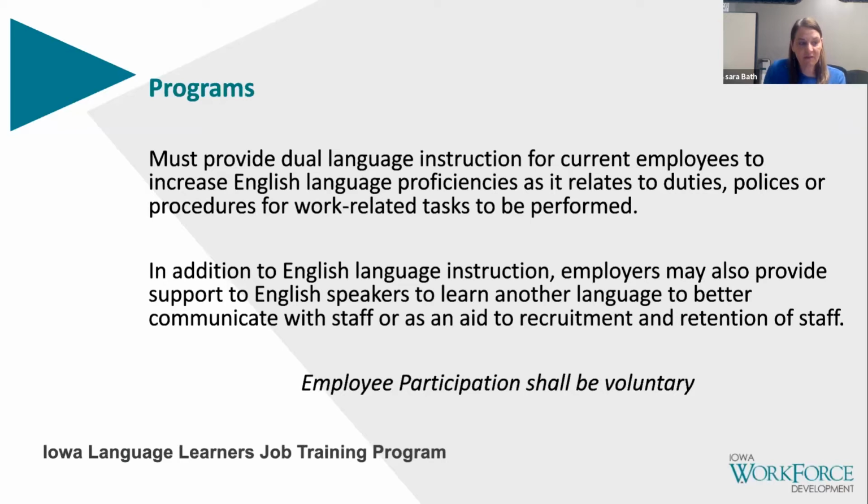This grant will provide funding for employers to develop and implement programs. I apologize. Employee participation is voluntary. The programs must provide dual language instruction for current employees to increase English language proficiencies, and in addition, they also have the ability to provide English language instruction. Employers may also provide support to English speakers to learn another language to better communicate with staff or as an aid to recruitment and retention of staff.